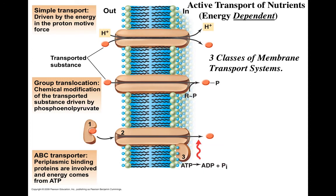So for instance, E. coli loves the disaccharide maltose. If you break down glucose with an enzyme and you get a molecule with glucose bound to glucose, that's maltose. E. coli has a maltose binding protein because it loves it so much. It has a specific protein that binds maltose very avidly.